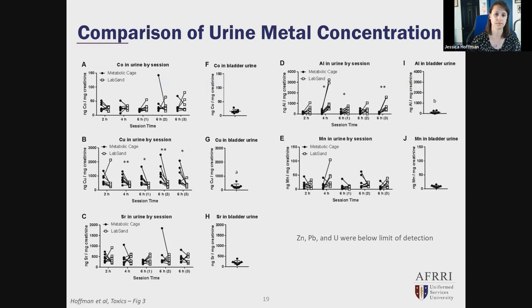And so these animals at the time of the lab sand and metabolic cage had no surgeries, no implanted metals at all. They're naive. So these are just metals that come up naturally in a rodent's urine from its diet or whatever. And the only ones that were significant were aluminum, which ended up being higher in the lab sand group in several sessions, and copper, which was actually higher in the metabolic cage session in several sessions.